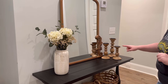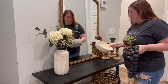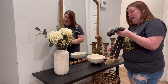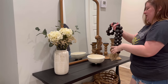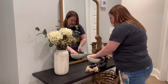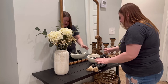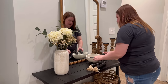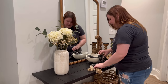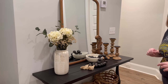I think I want to add one more thing to the middle. So I have this bowl that I've had for a little while. So I think I'm going to pop this here on the middle. This will also be really great to dress up for the holidays. And I have these beads. I don't actually think I've used these yet, but I got them at Hobby Lobby and I've been wanting to use them. I just haven't really found anything to use them for yet, but I think they'll be really cute kind of casually hanging out of the bowl. I think I like that.